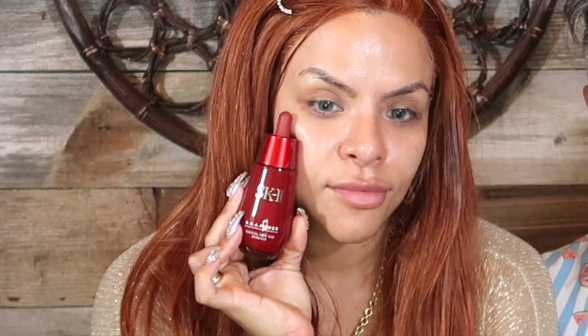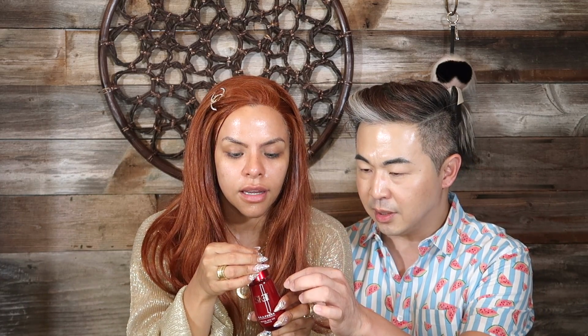So I want to show you this product called RNA Power Essence. It's a milky essence, and what it does is go into your skin, plump the skin cells, make your pores less noticeable, and plump the skin. A little trick and technique is to use the whole dropper. So squeeze. There you go. That's how much you need.